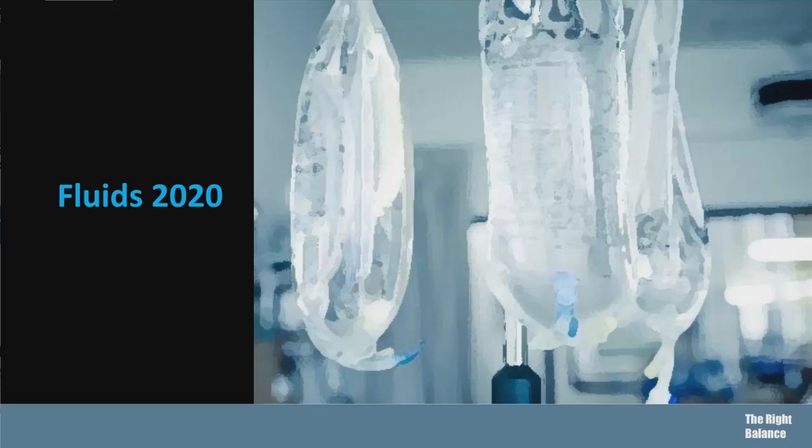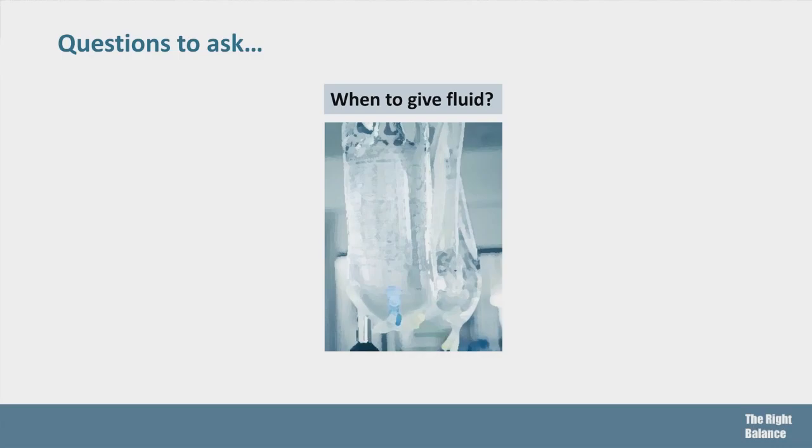So again, this is Fluids 2020. And I think so often clinically, we have this whole idea of, we've got a sick patient. Let's give them fluid and then we'll take it off later. Yeah, no big deal. We'll just give as much fluid as we think we need to, and then we'll just pull it off later. Well, there are problems with that. There are a lot of side effects and a lot of detriments to over-resuscitating. There are detriments to under-resuscitating.